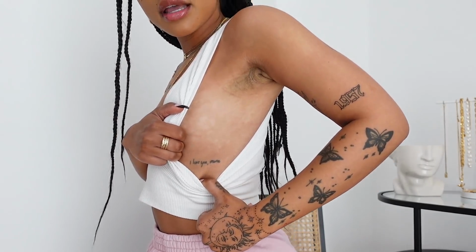Let me show you that right away. This just says, I love you, mama, which is in my mom's handwriting, and I got that matching with my brother and my sister back in maybe 2016 or 17. I feel like I was still 16, I don't know, but we got that matching for my mom on her birthday, and it's still one of my most meaningful tattoos. Just knowing that I always have her handwriting on me is my favorite thing ever.